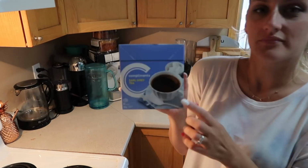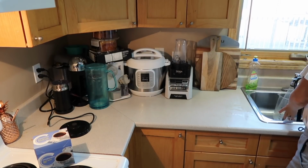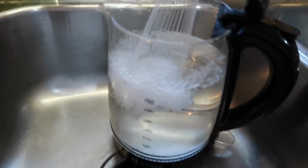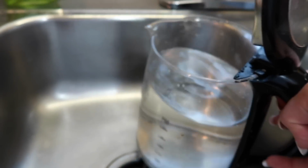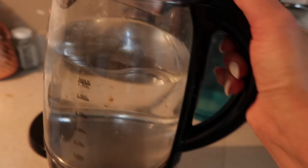You're going to want to start out with some black tea. So I'm using Earl Grey. That is the flavor that I like the best. I'm going to get this tea kettle full of water. I'm going to boil it. And then once that is boiling, I'm going to throw in 8 tea bags.